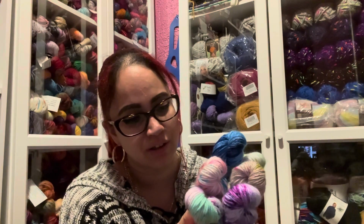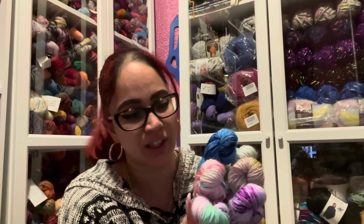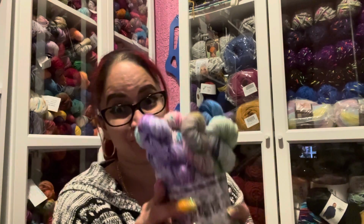And then this one is called Trains in Winter Rains Mini Set Rosebud Mini. The same thing, 85% superwash merino, 15% nylon, 87 yards, 20 grams each.